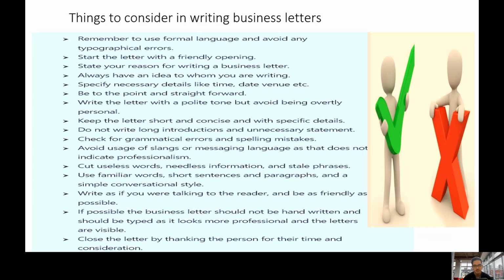Don't use dictionary words that I'd have to go and look up what it means just to understand what your point is. Short sentences and paragraphs are also better. You don't want to write a paragraph that is way too long, or your letter to be in one long paragraph. It just comes off looking weird. So short sentences and paragraphs are much better.